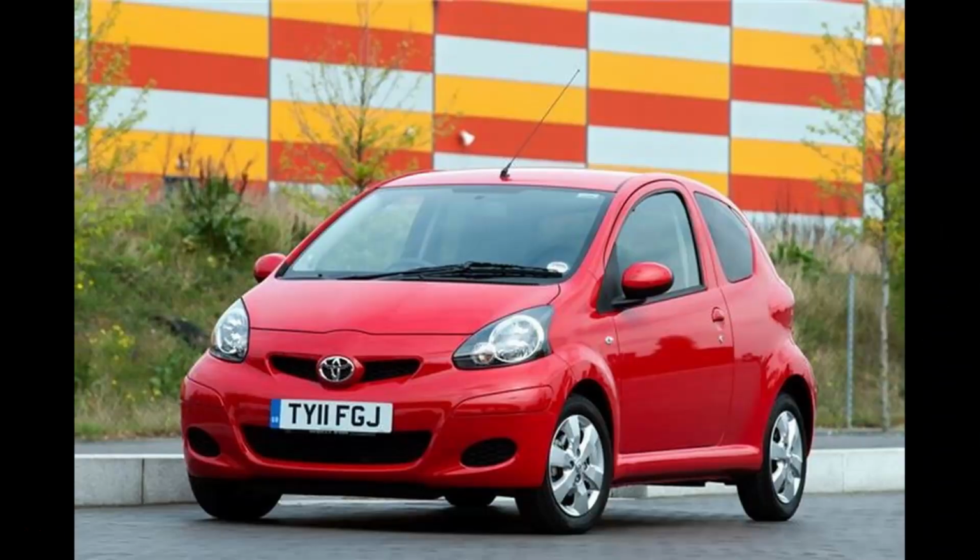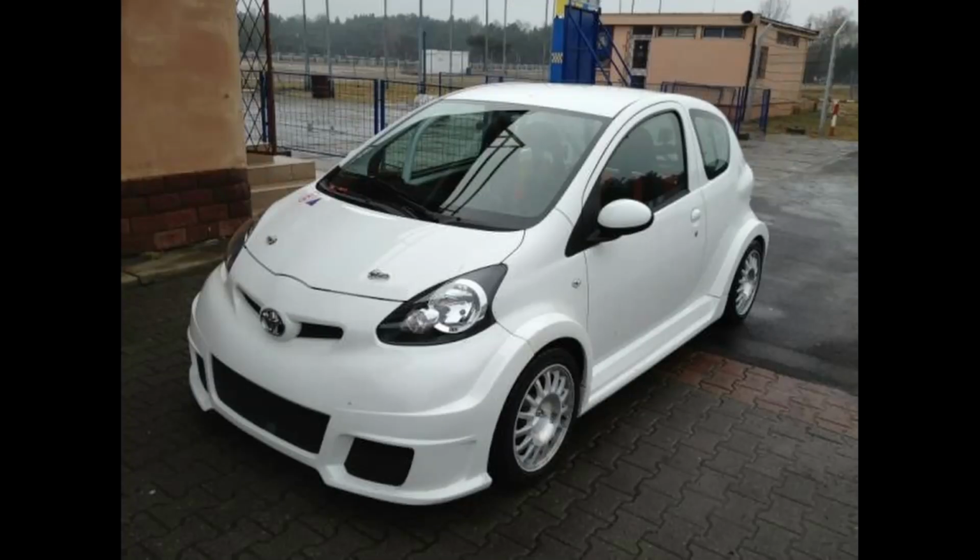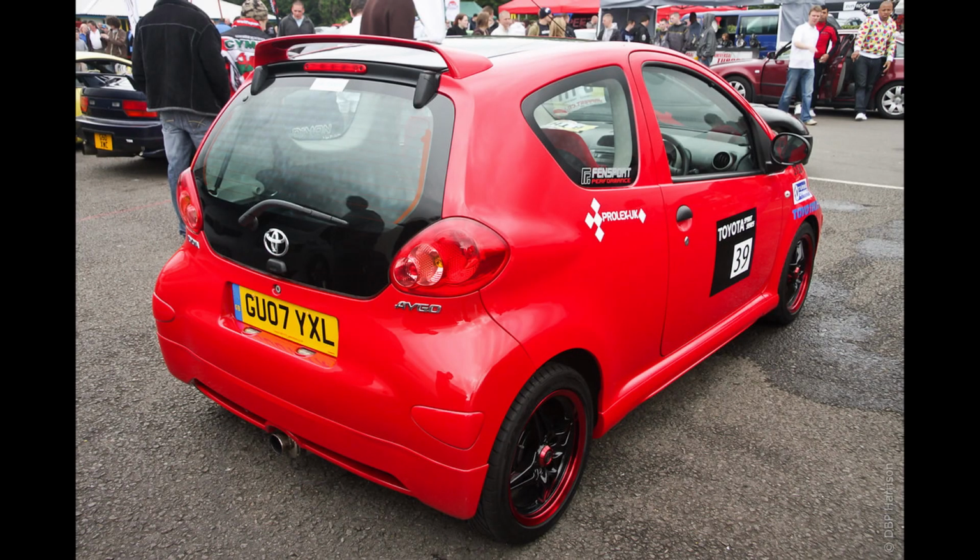So my number 4 pick is the Toyota AYGO. It came with a 1-litre 3-cylinder engine in the UK. You can pick them up for about 900 quid plus. They've held their value pretty well because they're a really cheap car to maintain. They're really light. One of the downsides of them is they've got a really small boot, but they share the platform with a Peugeot 107 and a Citroen C1. So parts are really easy to get hold of.